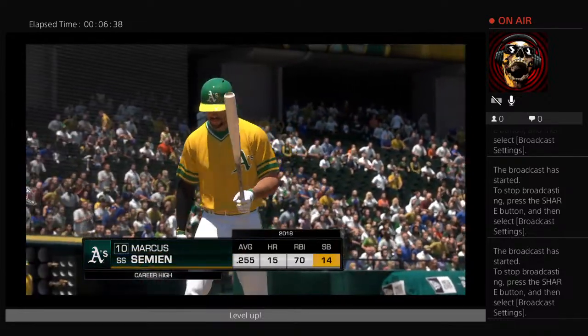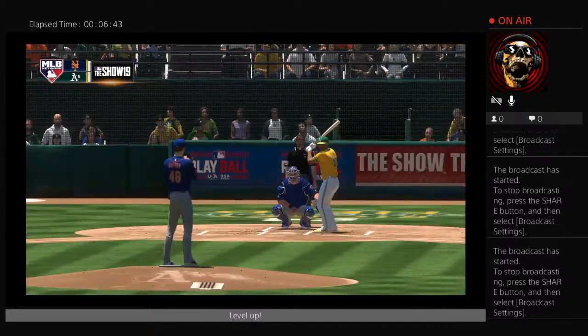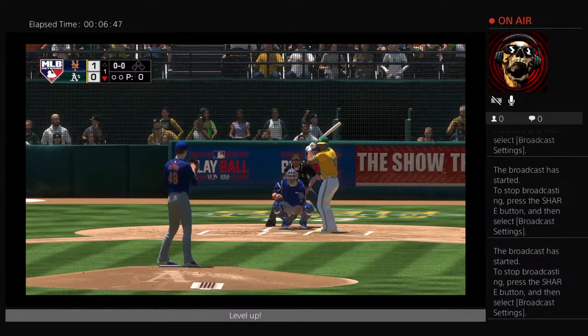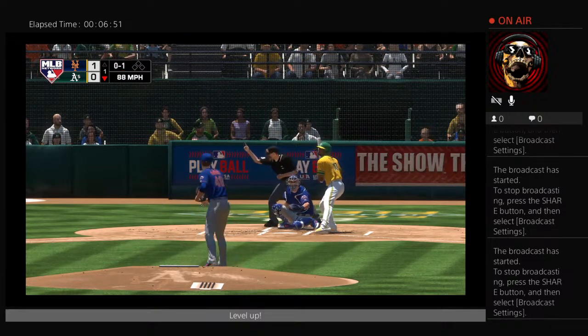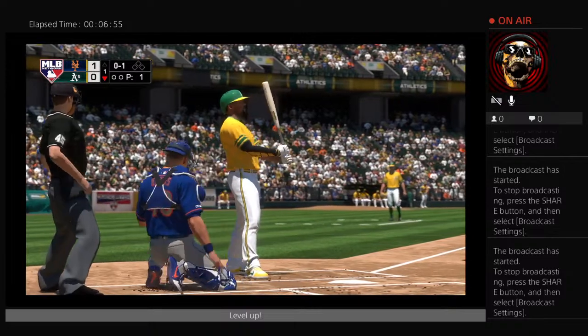Now at the plate, leading Marcus off, Semien. He'll lead things off here in the bottom half of the first. Marcus Semien. First offering on its way. There's a changeup taken, but it finds the zone on the inside.